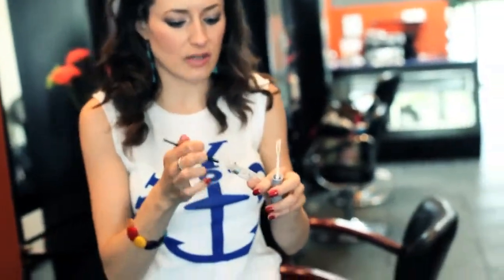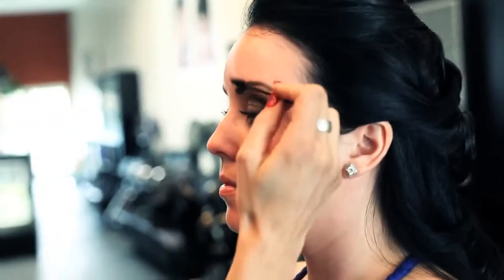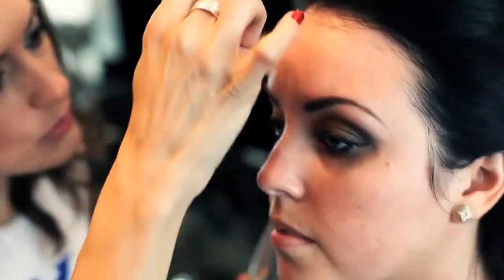Okay, and now that the eyebrows are filled in, I'm gonna run a clear brow gel through them. This is another great invention. If you have unruly eyebrows, running a clear brow gel through your eyebrows will hold the hair and set it. It's kind of like hairspray for eyebrows. Once it dries, your eyebrows will not move. So you can shape them, create the arch, smooth them out, and then once that dries, they will not move.